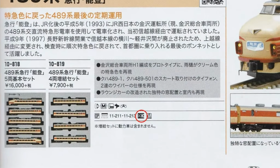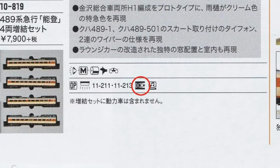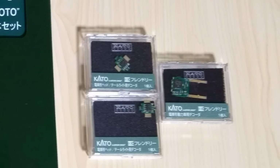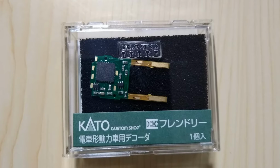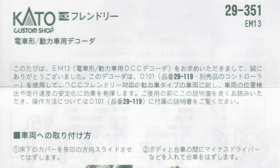This set is DCC ready, which means it has slots built into the end cars and powered motor car where specially built decoders from Kato and Digitrax can be mounted into the train to control movement and lighting with DCC. To begin, we'll first install the decoder for controlling the motor. This is decoder part 29-351 or EM13. As you can see from the Japanese instructions included, it won't be too difficult to install it into the locomotive.